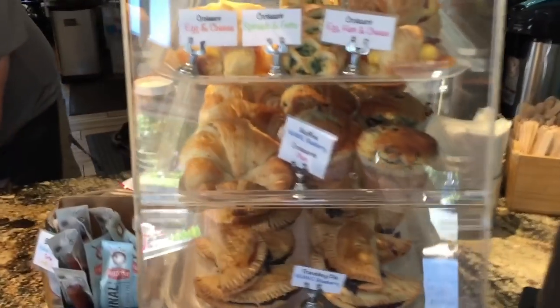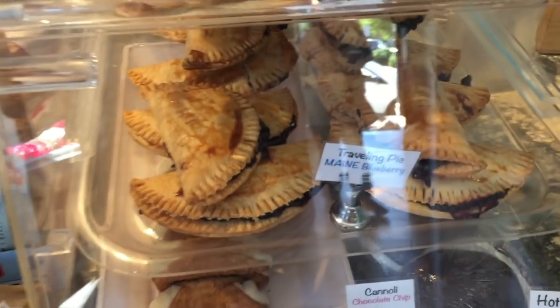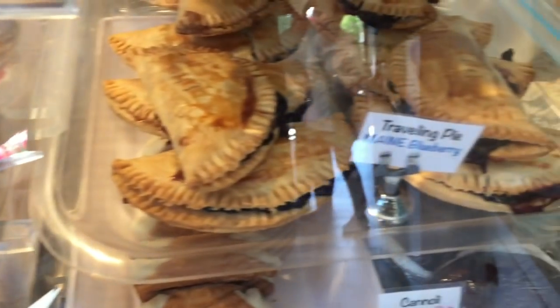So here's a sample of what they've got for the road, because there's all these tours that you can take. We're going to go on a bus tour, so you can take a traveling blueberry pie here. It's not plastic. These are all ready to go. Oh, you're a good man. And what were you saying?